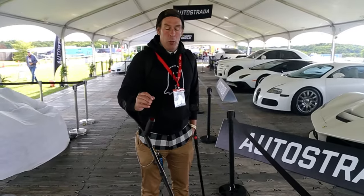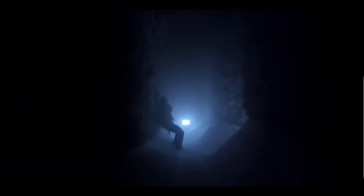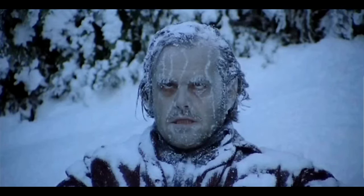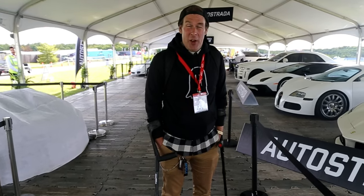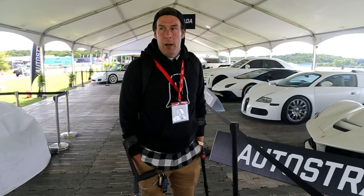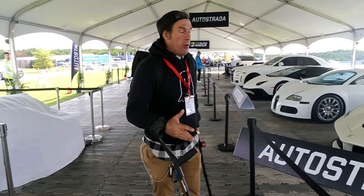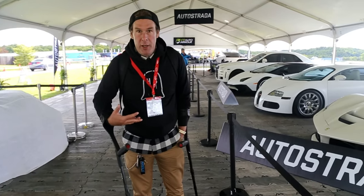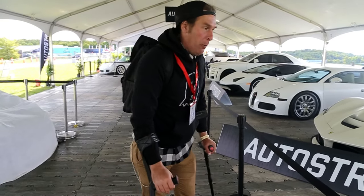Okay guys, so we've just arrived. It's really cold. It's 11 degrees Celsius. I don't know what that is in Fahrenheit. It's starting, the sun's coming out, which is great. We've just arrived, we're in early, got my media pass, got a VIP pass. We got my buddy Ethan on the camera helping out.